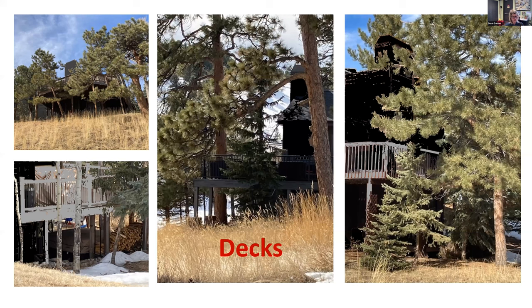So these are some pictures from around the area that were taken down in Genesee Village. And this entire slide has to do with decks, okay? So we have some stored wood under the decks. There's other things stored under the decks. We have grasses going right up to the edge of the decks. We have lattice, okay? Lattice acts like a wick. The fire comes along the ground, right? And it goes to the lattice, and then it follows the lattice up to your joists, your supports, and it ignites your deck, which then leads to ignition of your siding, right?